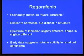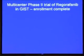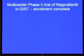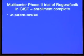Because it showed such promising activity in renal cell, when similar drugs had been used as we use in GIST, we then went on to study it in GIST. Now, there's a phase II trial that we ran from here, multicenter, evaluating Regorafenib in GIST. Dr. Butrinsky is going to talk a little bit more about the different phases of trial to put some context around that. But briefly, a phase II trial is a study where everybody receives the drug, everybody receives the same dose of the drug to start, and the patients enrolled in the trial generally have the same disease. We have completed enrollment in this study. 34 patients have been enrolled to date, and this was a study that completed its accrual in about 9 to 10 months.